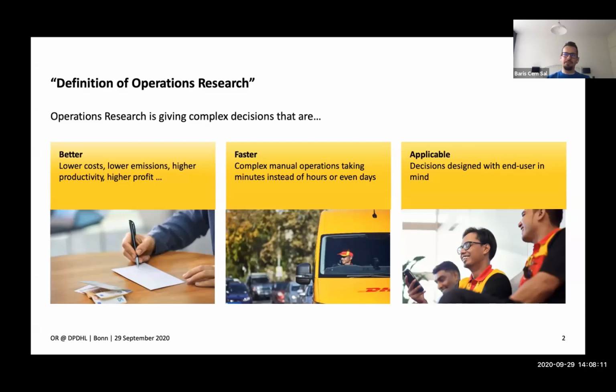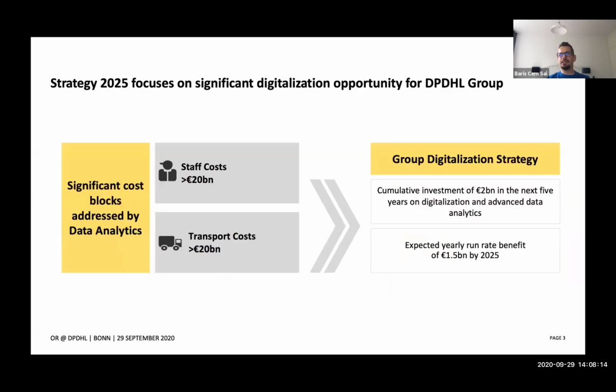Because I will explain a bit of Deutsche Post DHL group in a second, but if you think about our cost base, we spend 20 billion on people and another 20 billion on transportation. And our strategy for 2025 says we want to invest in digitalization and advanced data analytics so we can generate 1.5 billion euros per year in savings. And if you think about an OR project, generally you save about 2, 3, 5% compared to baseline. And if you multiply this with these values that you see, only from optimization, you can actually generate so much impact for the 500,000 people working for the group.